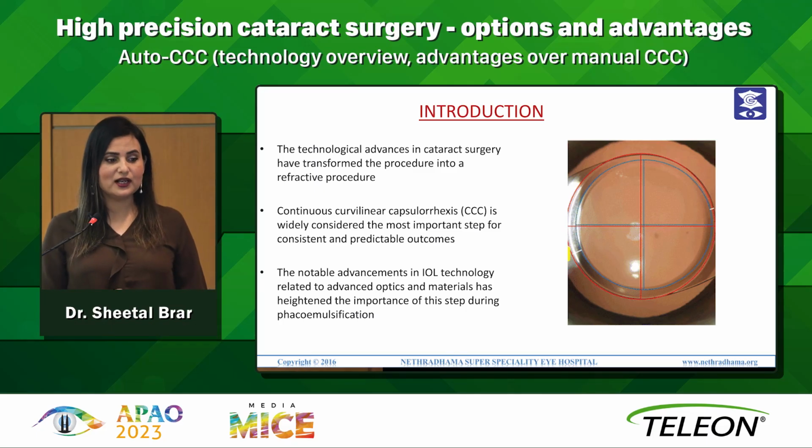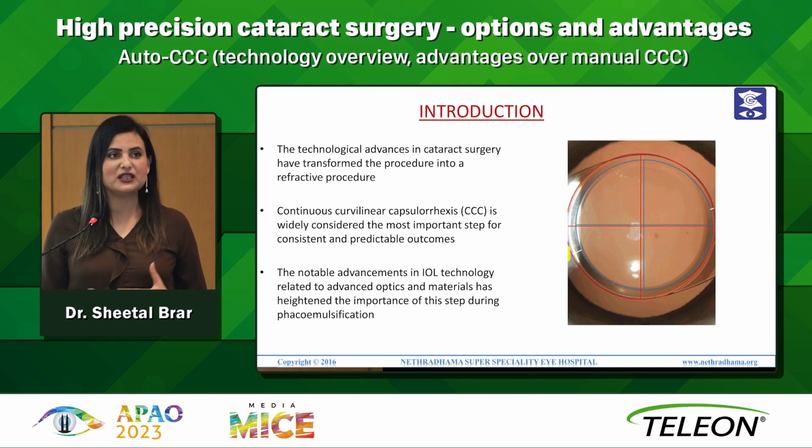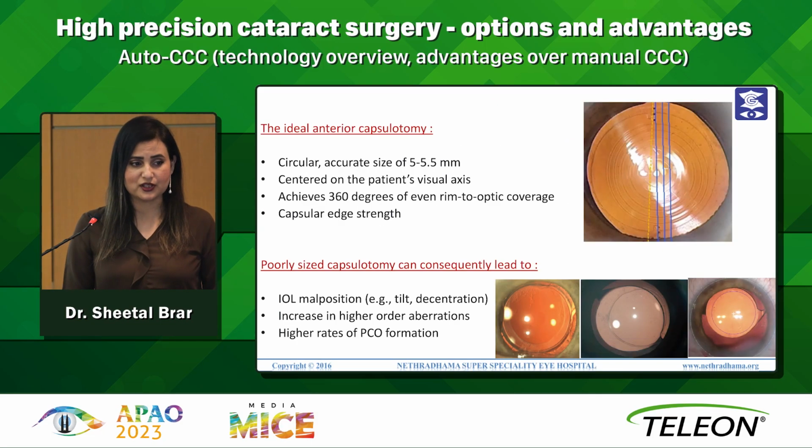And there are various notable advancements in IOL technology related to advanced optics and materials. Nowadays we have presbyopia correcting lenses, multifocals, torics. So it's very important to achieve a stable lens position at the end of the surgery, for which capsulotomy is very important. And these have further heightened the importance of capsulotomy during phacoemulsification.